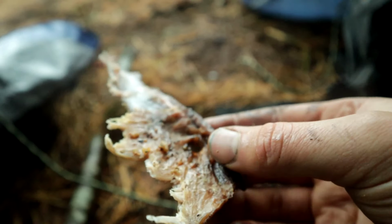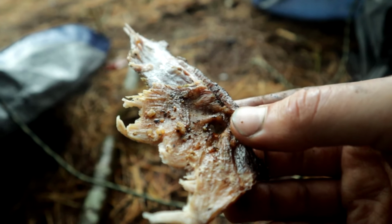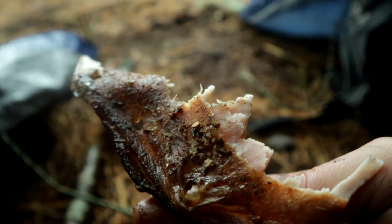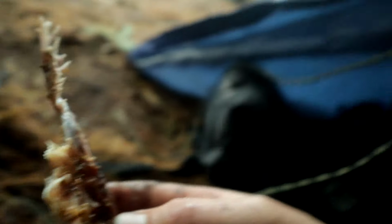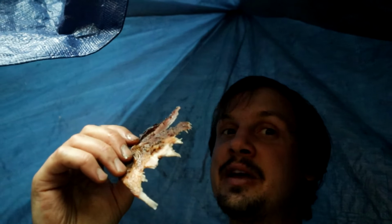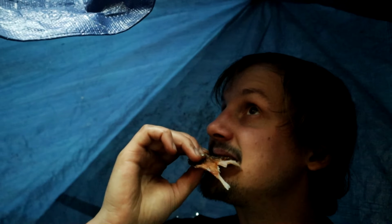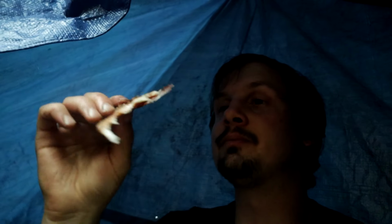This honestly tastes like peppercorn beef jerky. It's got the same texture too. This is gonna make me a millionaire. Holy crap. Oh man. This is better than peppercorn beef jerky.